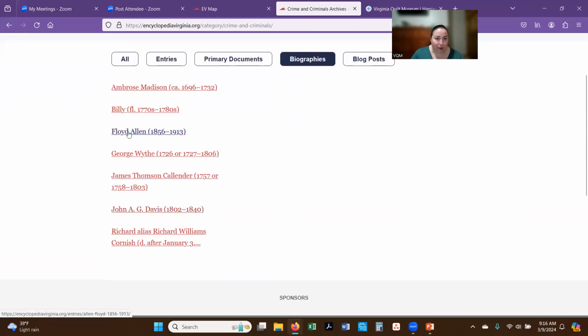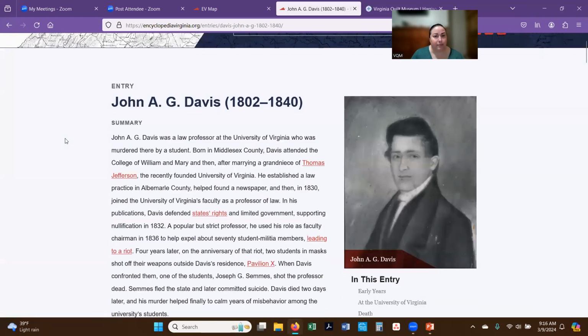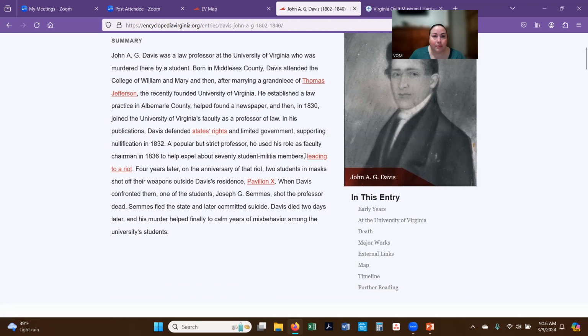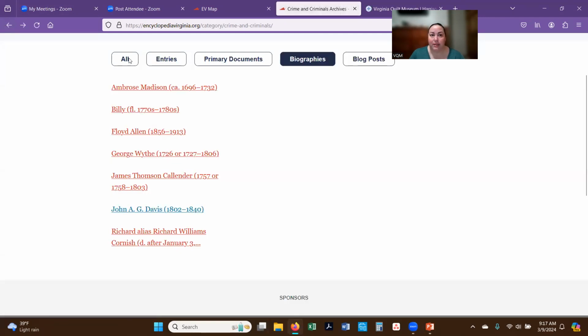So let's look at John A.G. Davis. What did he do? Oh, that picked a really bleak one. He was a law professor at the University of Virginia, and he was murdered by a student. That is not a great story, but it happens. So that's one of the ways you can find entries.